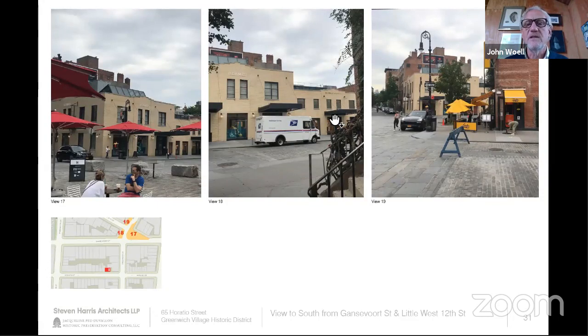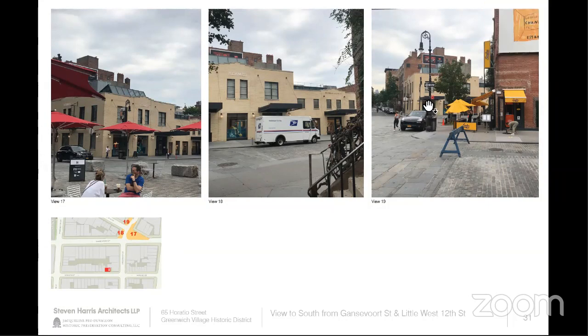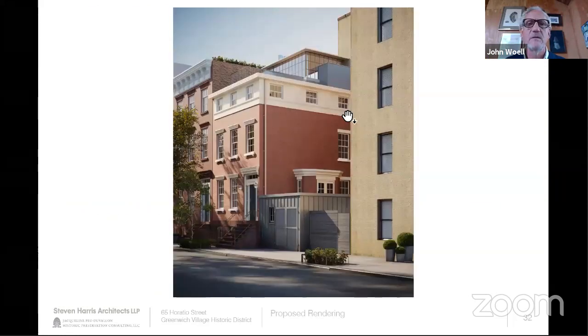It is not visible from the Gansevoort Historic District, but this is just a test to make sure. So all these photographs were taken from the Gansevoort District, looking south to the backside of the project. And then here's a rendering that again shows the components of the project.